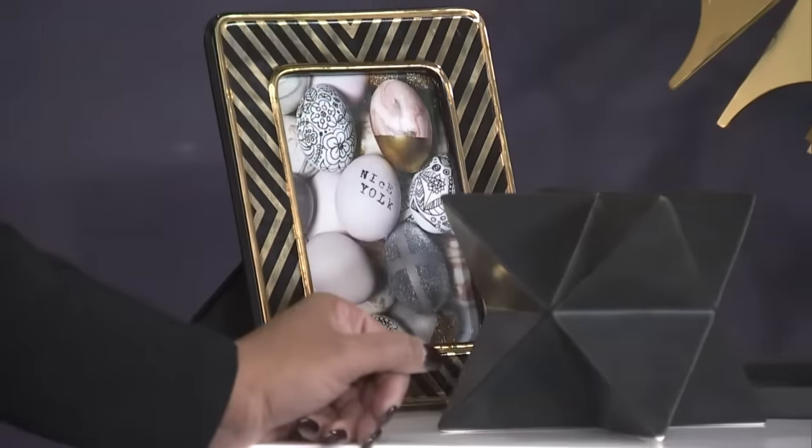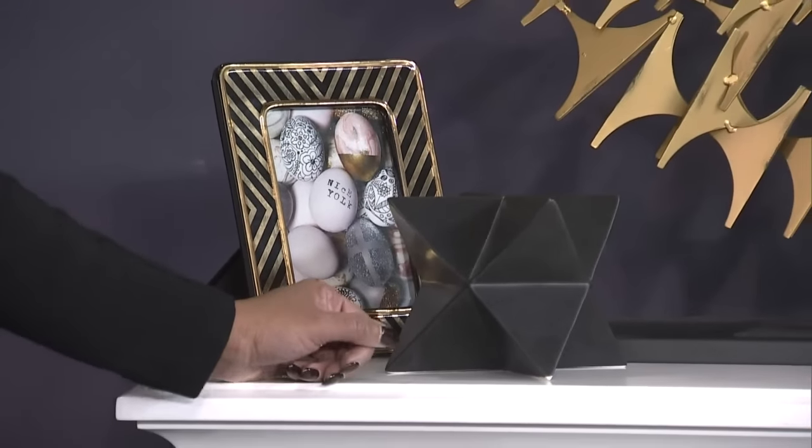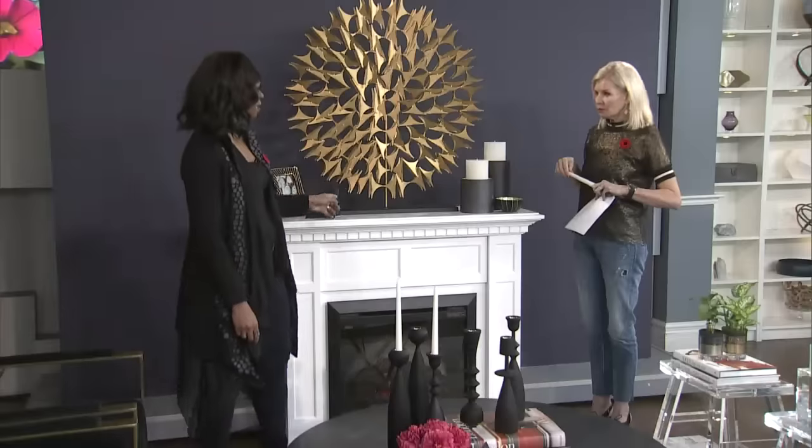Art, you know, a nice picture frame and a little collectible. So you can see that simple works. Simple, but a lot of us do need help with the styling element, so thank you for that.